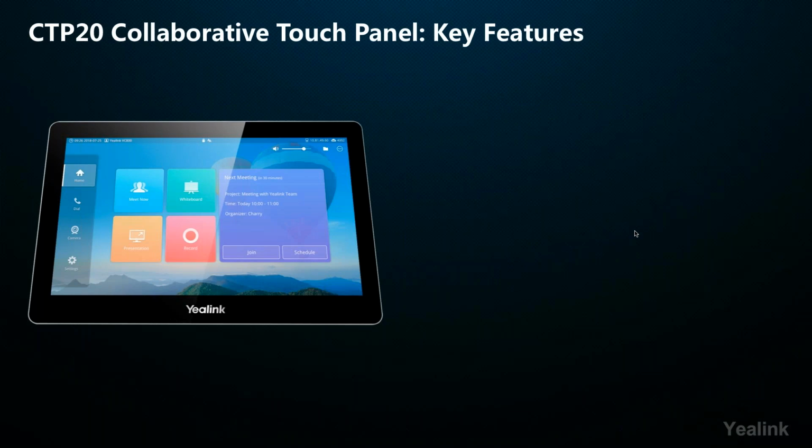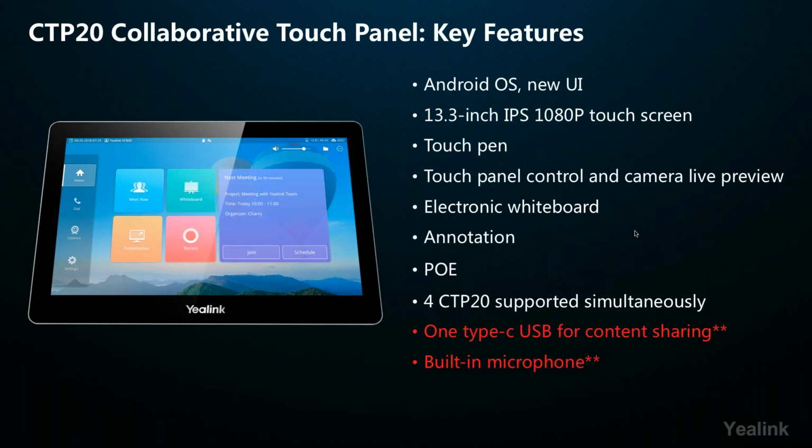Lastly, in terms of new accessories for 2019, and this one is what I'm most excited about, is the CTP20 collaboration touch panel. This is a beautiful color touchscreen that will give us a ton of conference control, but also collaboration enhancements. So it's an Android operating device. The screen itself is approximately 13 inches. It is 1080p, and it does come with a stylus or a touch pen.